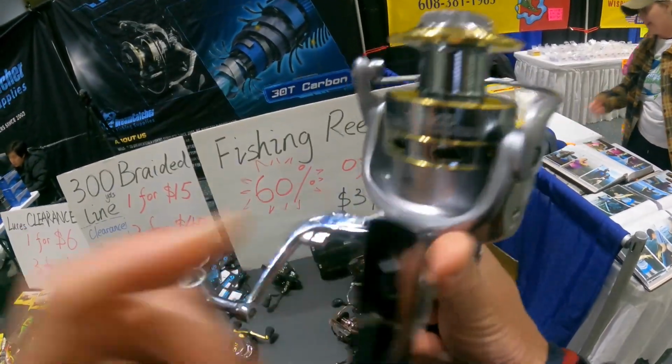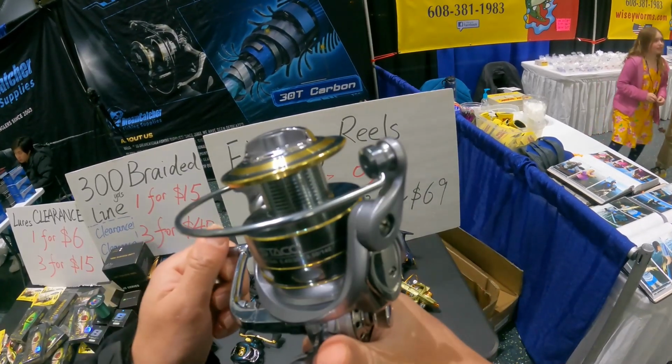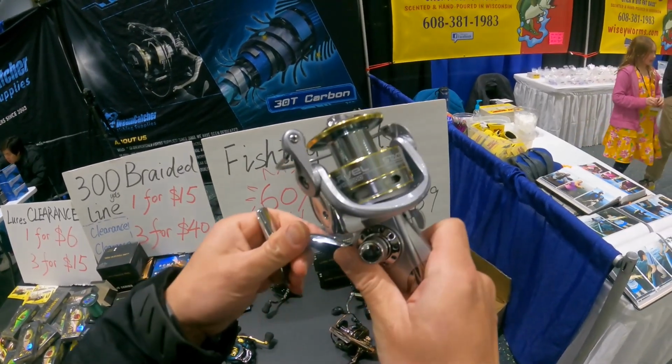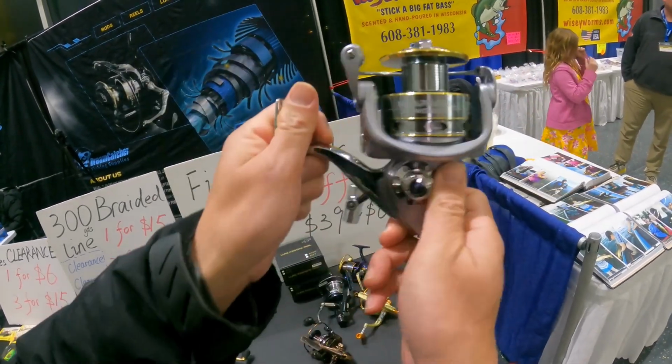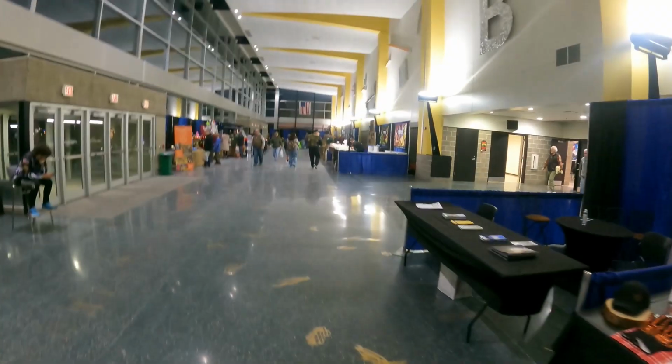This reel is a good reel. I've had one like this, the smaller version. I think it worked pretty well, but I did step on it, unfortunately. This is the 7,000 version. I think I had a 5,000 version, but these are really nice reels.